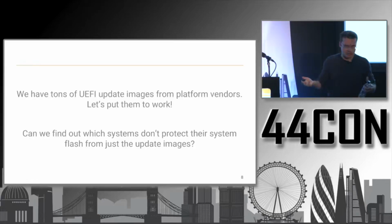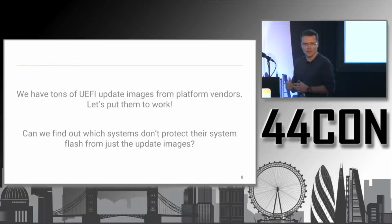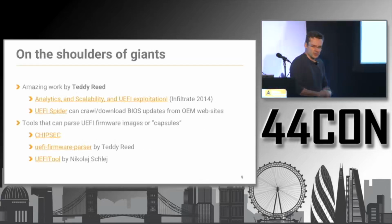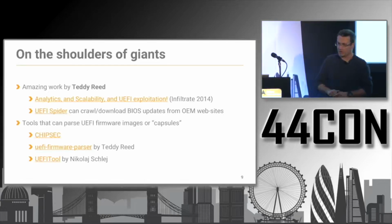So first is how we can achieve that. We have tons of UEFI images available to us through the websites of manufacturers. Can we actually use them to test for those basic protections? Can we find out which systems lack those protections just based on the analysis of the update images?